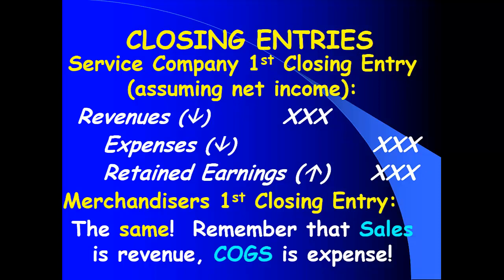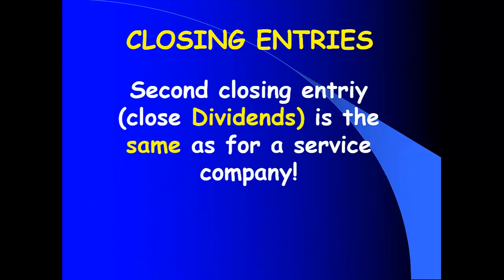As we close out my revenues, we need to be sure to include sales, and as we close out my expenses, we need to be sure to include cost of goods sold. Again, whatever it takes to make that entry balance is going to go to the retained earnings account. If it's a net income, you're going to need a credit to that account to make it balance. If it is a net loss, you're going to find yourself debiting retained earnings to make it balance.